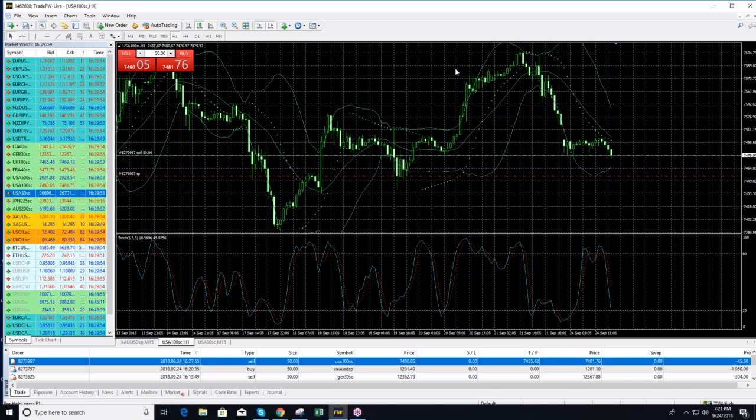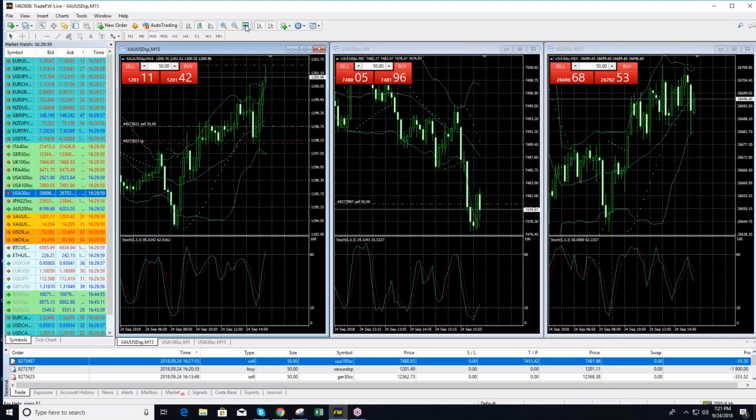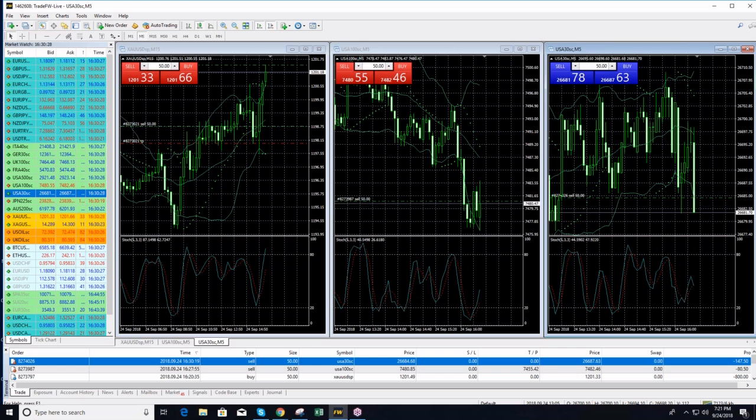So this is the one chart. Let's go again on 4 minutes. And there we go, the opening. Come on. USA 30, here we go. What's the opening doing here? I will sell also USA 30. I just sold USA 30 during the opening.